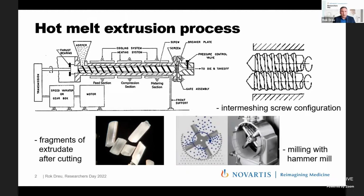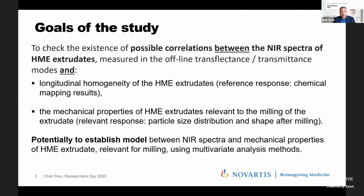In order to support the hot melt formulation development and to assure an at-line tool to check product quality during continuous production of product extrudates, we are exploring the option of near-infrared spectroscopy as an alternative to the Raman chemical mapping technique, which is much more time-consuming. That is with the aim of assessing longitudinal homogeneity of extrudates.